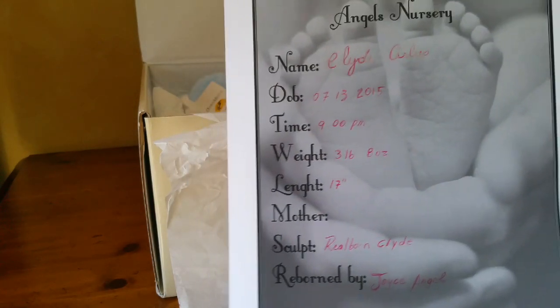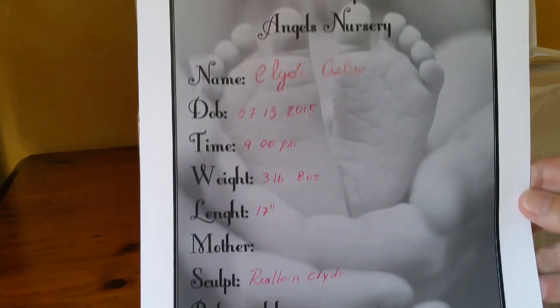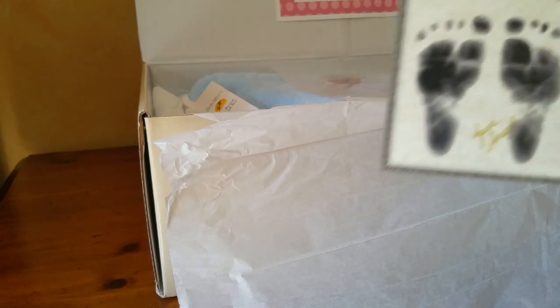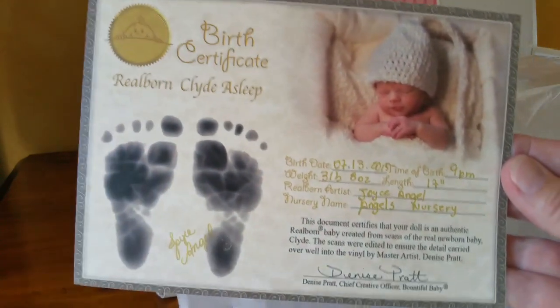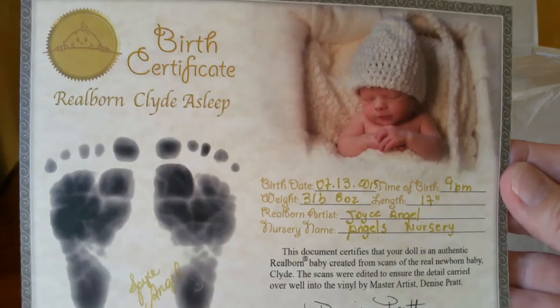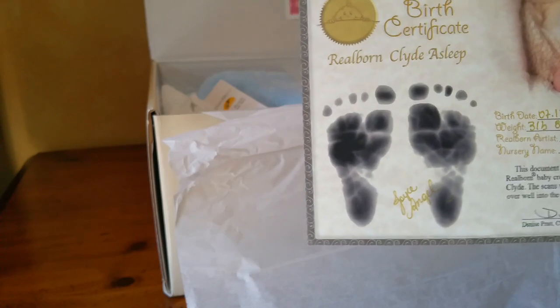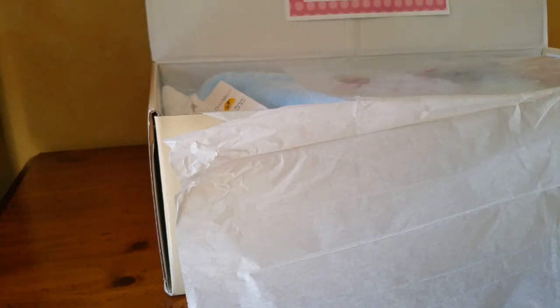This is his birth certificate from Angel's Nursery. And this is his birth certificate from Bountiful Baby. It shows a picture of the real Clyde asleep. And I see Joyce Angel signed it right here. This is gorgeous. Okay, I'm going to set this stuff aside.